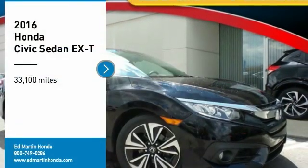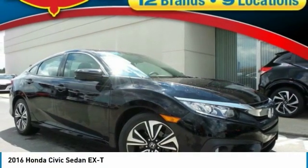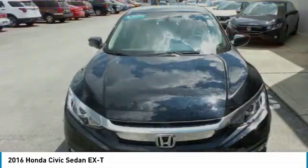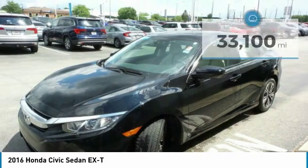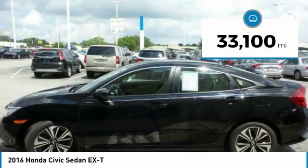Looking for the right vehicle? Check out the 2016 Honda Civic. Practical, awesome gas mileage, and incredibly reliable. This vehicle has less than 35,000 miles.